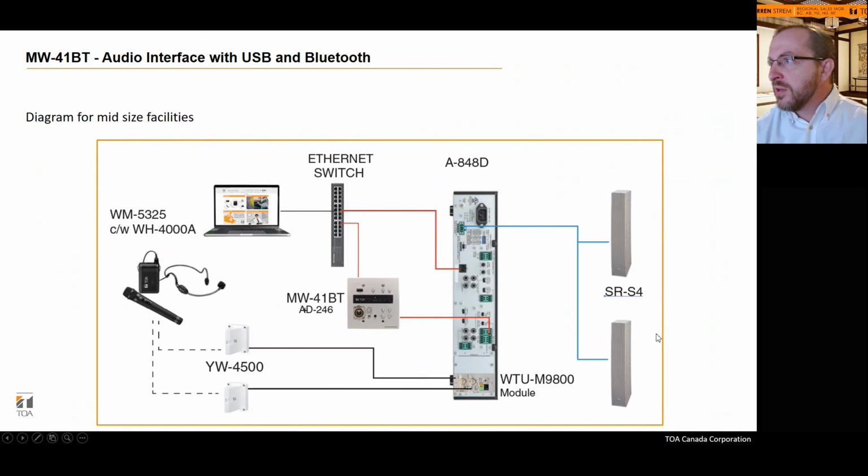And what's not shown here is we would also have transformers between the SRS4s, because those are generally a low impedance speaker, so we would have to have a 70-volt transformer for this particular setup to work using the A848D. But the line riser in and of itself stands, and when it comes to those connections, the only one here is that network connection that shouldn't actually be there.